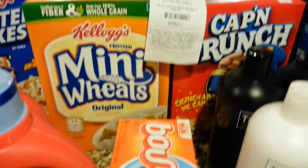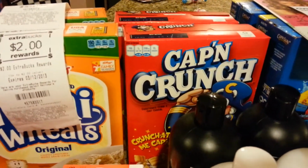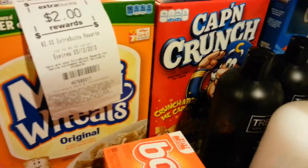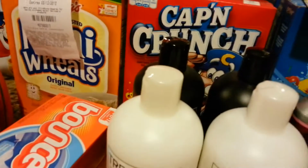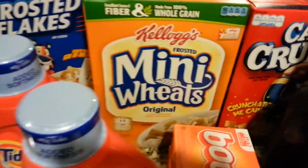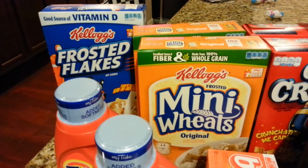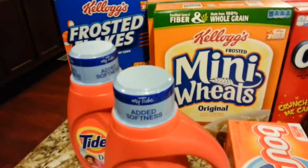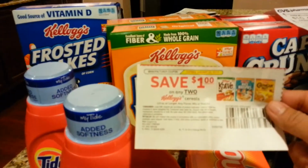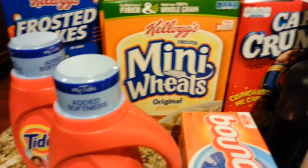Let's see. The Captain Crunch this week is buy one, get one free. And these cereals right here are $5.49. Let me see. Yeah, $5.49. These Kellogg cereals are buy three for $9, and you get back $2 in extra bucks. I used $1 off of two on any Kellogg's cereal.